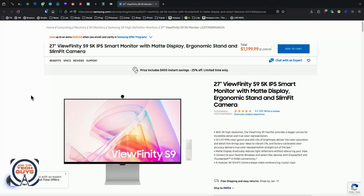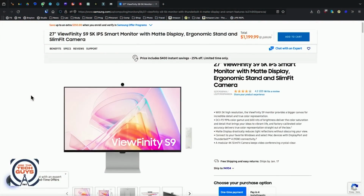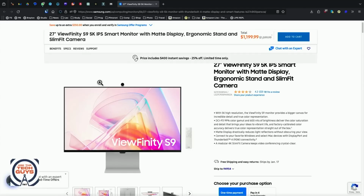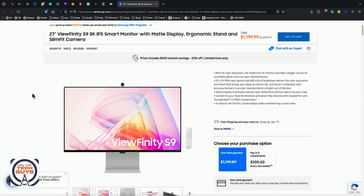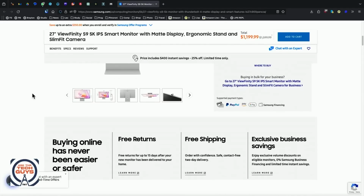Is the Studio Display 5K? It's 5K. So that is something different, because that other one is a 4K monitor. There is from Samsung a 5K 27-inch ViewFinity smart monitor that looks almost identical, and it's $1,200 compared to the Studio Display. It's even got the little foot, and a built-in camera that pops up from behind. It's the slim fit camera. I think you're going to get a better monitor for less if you shop around.